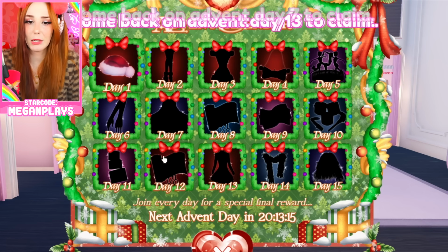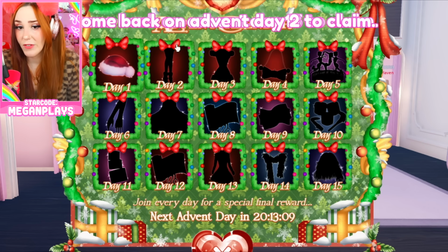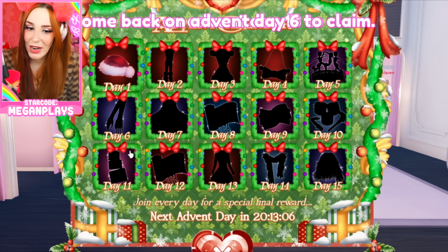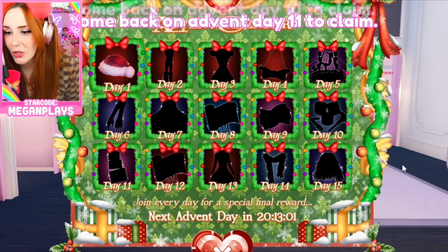This looks like a dress. This is probably a necklace because you can see a neckline, a dress, boots, if not stockings and boots, gloves, I would have to assume. This, I have no idea what this is. And this also looks like a pose pack.